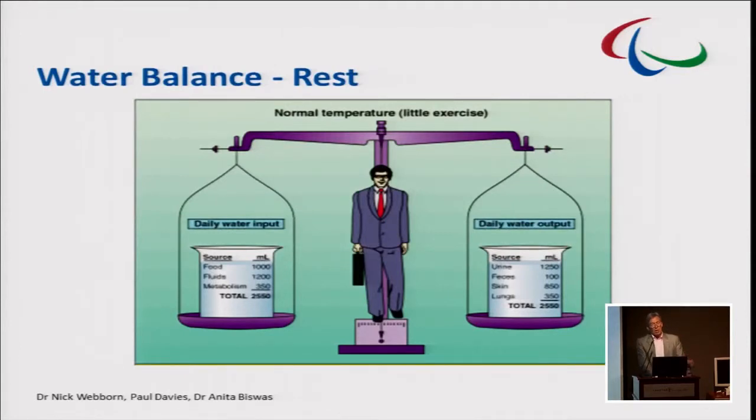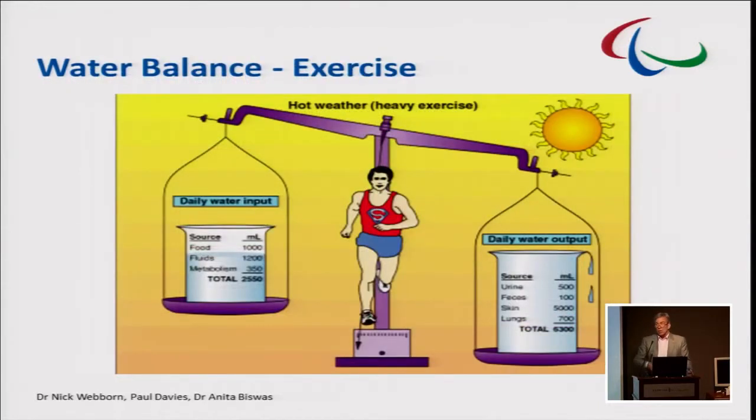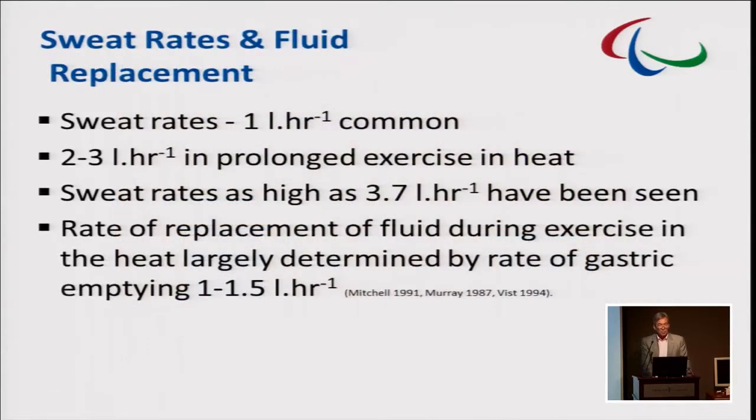And we need to think about hydration, looking at how we maintain the balance of water within the body between the daily water input and the daily water output. So exercising in the hot weather, the output increases, and we need to try and shift that balance. So what I'm going to talk about is a little study that we did looking at the impact of exercise and being in a hot environment on a Paralympic athlete.